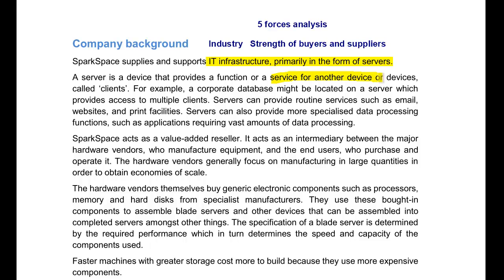So as we can see here, a server is a service for another device called clients. So a corporate database, a corporation would be a customer. In this instance, a corporation would employ Sparkspace to set up a server system for it, which will have access to services such as email, websites, print facilities, all the things that go into the running of an organization. They could also be used to provide specialist data processing, particularly when a lot of data processing is required.